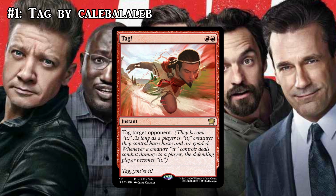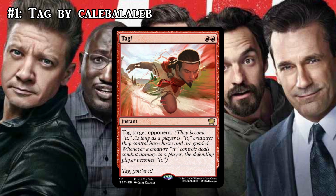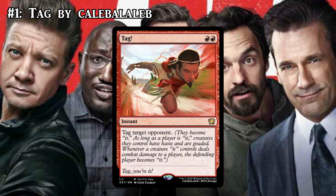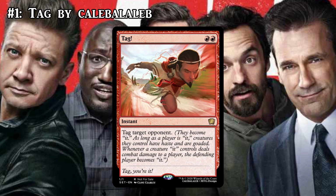I'm not sure how this works with goaded. Does this still mean that those creatures cannot attack you because Tag is your spell? Clarification in the comments: the "you" in the part of goad that states attack a player other than you, if able, should refer to the player who made that player it. That makes sense. No tag backs. While I do believe that makes sense as the intention, I'm not necessarily sure that that is mechanically coming across.